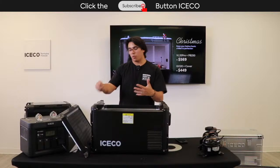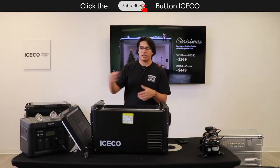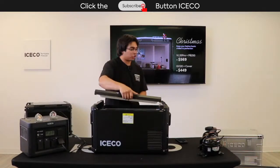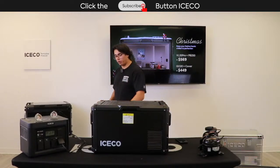All you have to do is just open up the lid, grab the basket, take the whole thing out, take whatever you need, and put the basket back, or keep everything out if you're cooking all of your items. So the VL35 Pro is very nice.